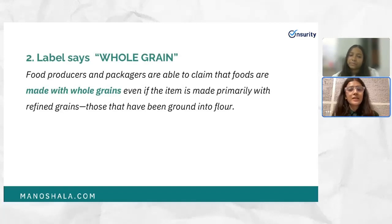So there are three main harmful things which we should always look for. One is maida, which is refined wheat flour. Second is sugar, and third is palm oil. These three ingredients are the worst of all, which means they are totally not good for our health. So for whole grain, there are certain examples which I have covered. Let's see those examples.